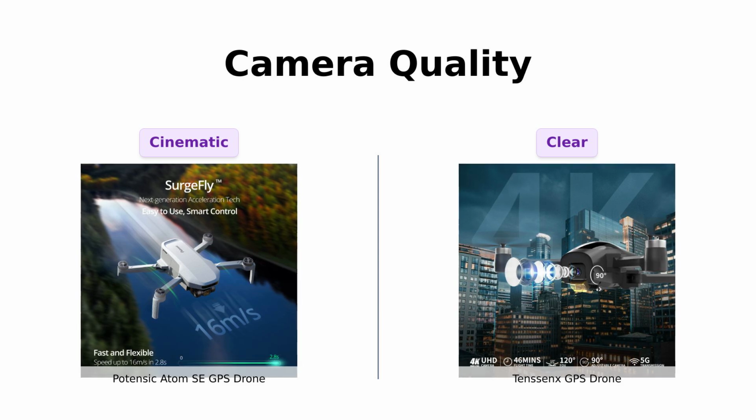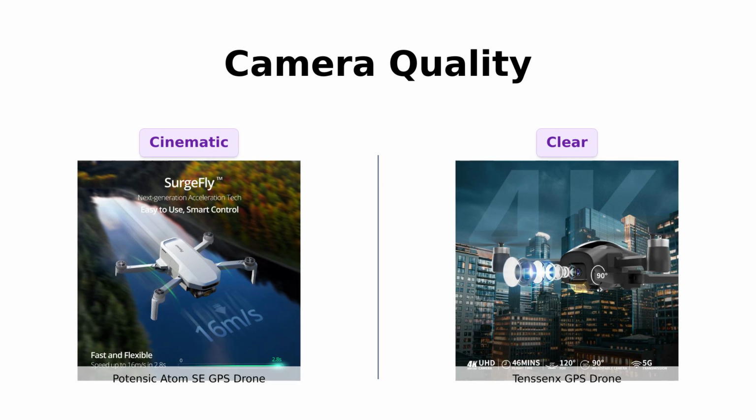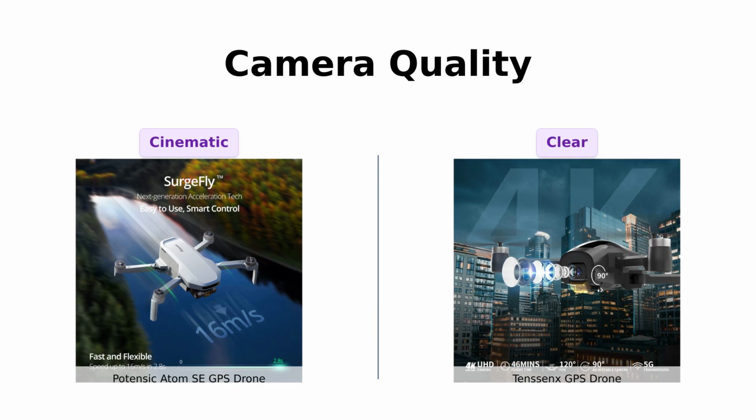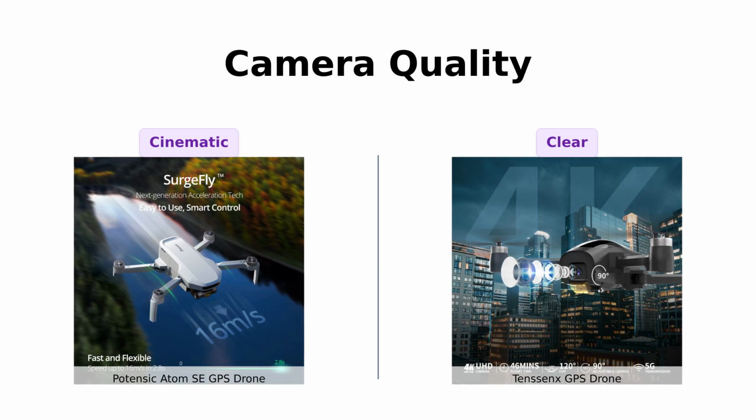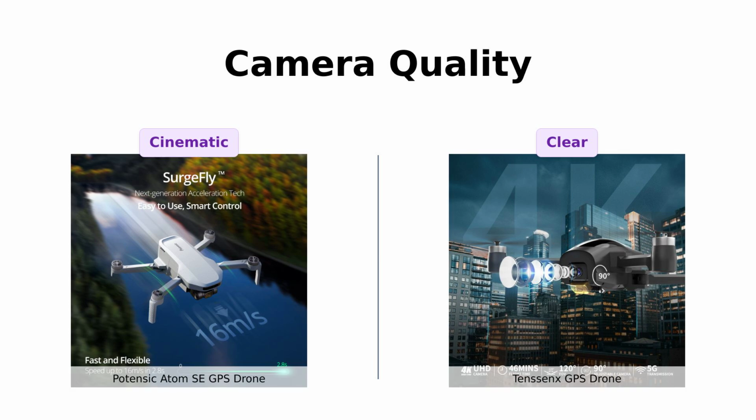Meanwhile, the Budget Bird also offers a 4K ultra-clear camera with a 120 degrees wide angle and 90 degrees adjustable lens. It's like comparing Spielberg to a really enthusiastic amateur filmmaker. Reviewers appreciate its clear camera, but note it can struggle in windy conditions. Both are great, but one just has that extra cinematic flair.